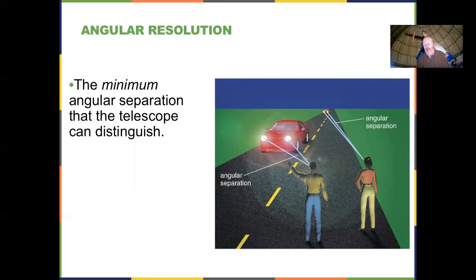And I think it's probably going to be cloudy, so might as well sleep in. But the next time Jupiter is in view for you, go out and look at it with the naked eye, and you will see a bright dot.